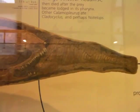Okay, this is like the fish version of the dueling dinosaurs. It's a fish eating another fish. Whatever killed it must have happened suddenly because it was still eating.